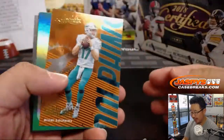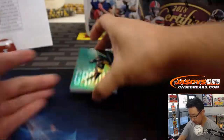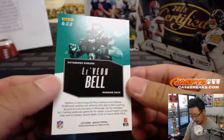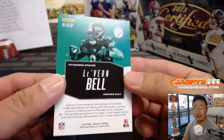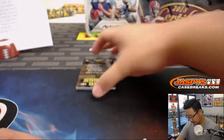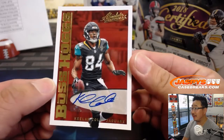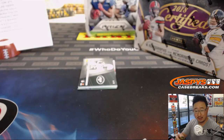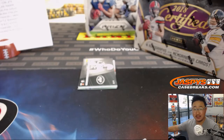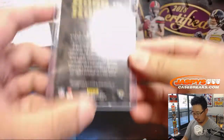And we got Ryan Tannehill, who's not playing tonight. Brock Osweiler taking his spot. And covering ground, Le'Veon Bell. Oh, I thought that was going to be numbered. Something special. It's not. How about this? Boss Hogs. Keelan Cole for the Jaguars. That'll go to Eric Wyant as well. Eric Wyant with little cat team mojo. Jaguars and Panthers hitting.